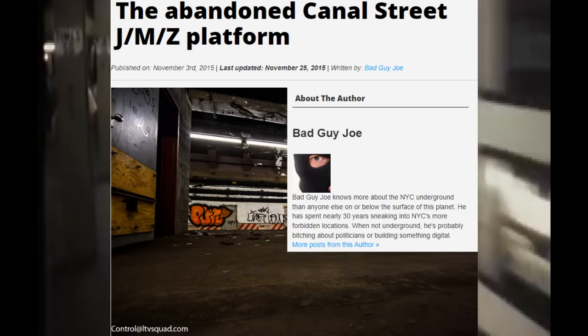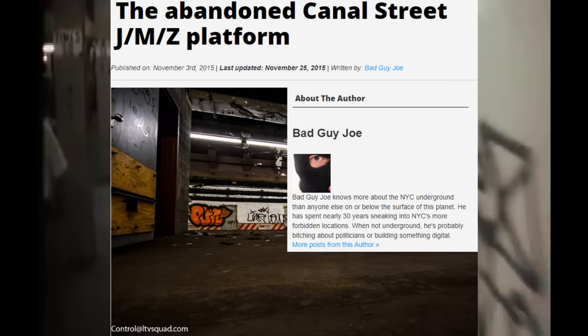The downtown layup side was not active during the station rehab. Only infrastructure and essential repairs were undertaken. The JMZ complex has a lot of hidden areas too. LTV bad guy Joe says that today the station still sits in silence.